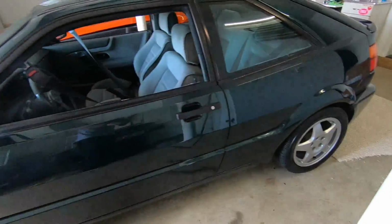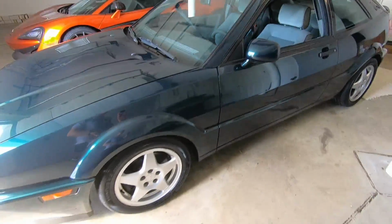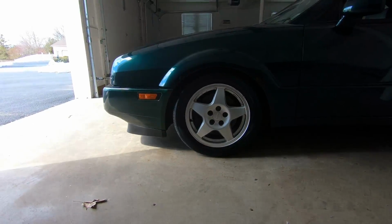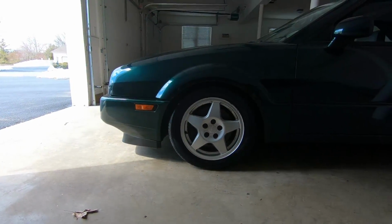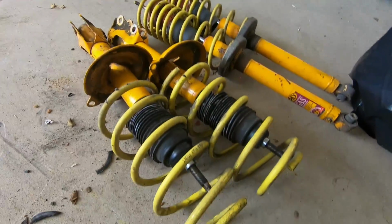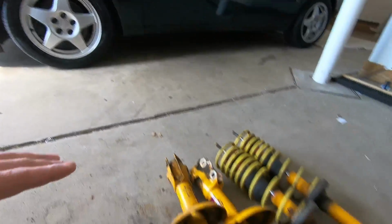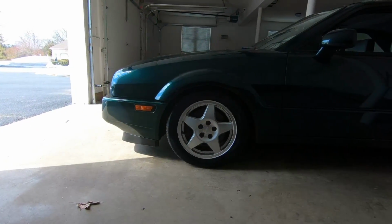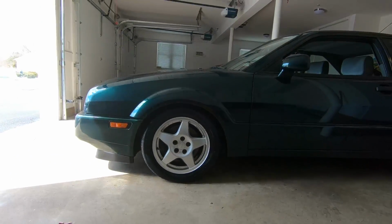But you can see also now in the daylight, this is where she's gonna sit. A little bit higher than before, still a very low car, but now it's definitely drivable. Whereas before, this was collapsed in the front, so it was sitting on the tire. But now it should ride pretty good. And I think it still looks great too.